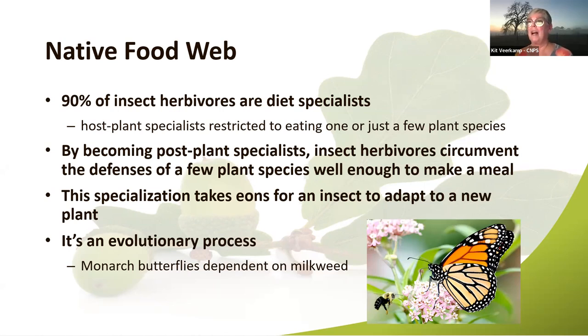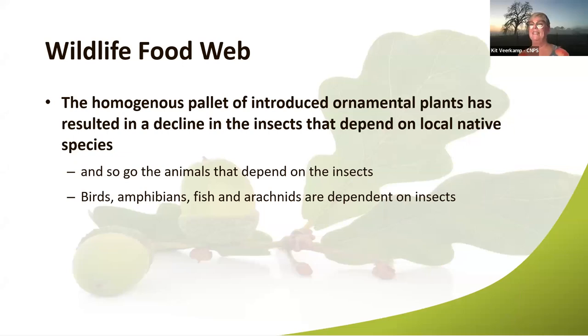The evolutionary process is not something that happens overnight or even in thousands of years. It's in the terms of millions of years. Monarch butterflies, we all know, are dependent on milkweed. And that, again, didn't happen overnight. One of the unfortunate aspects of all the introduced plants that we see in the suburbs and around the homes, the majority of homes in this state are really a homogeneous palette of introduced ornamental plants that don't support the insect populations or the birds and all the other organisms that depend on the insects related to native plants.